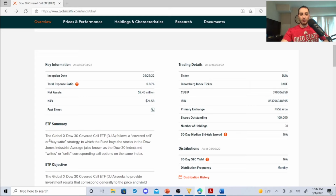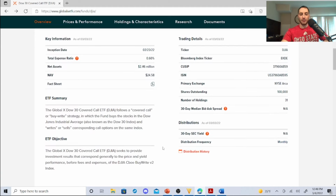So the Global X Dow 30 covered call ETF follows a covered call buy-write strategy in which the fund buys stocks in the Dow Jones Industrial Average, also known as the Dow 30, and writes and sells corresponding call options in the same index.